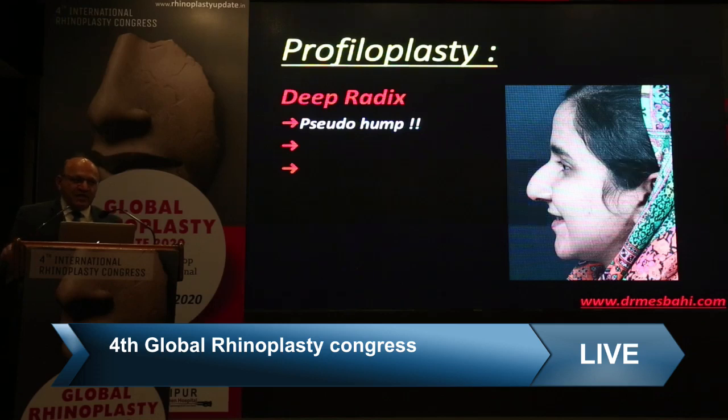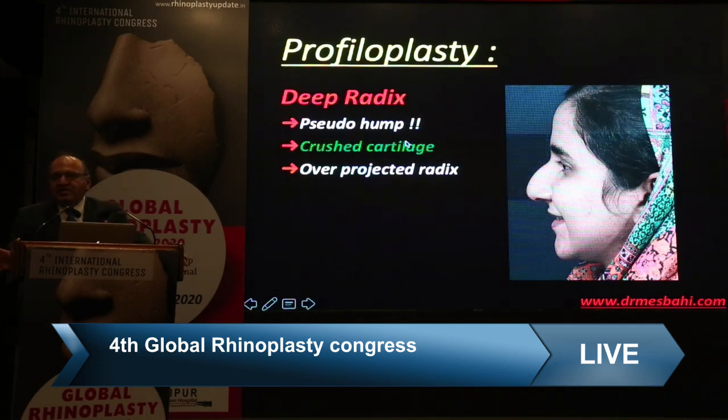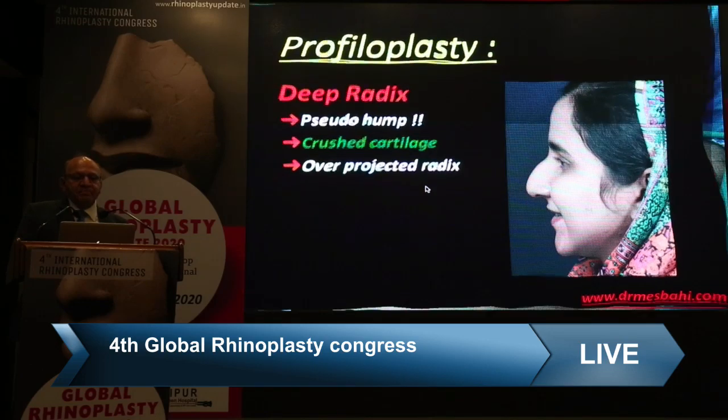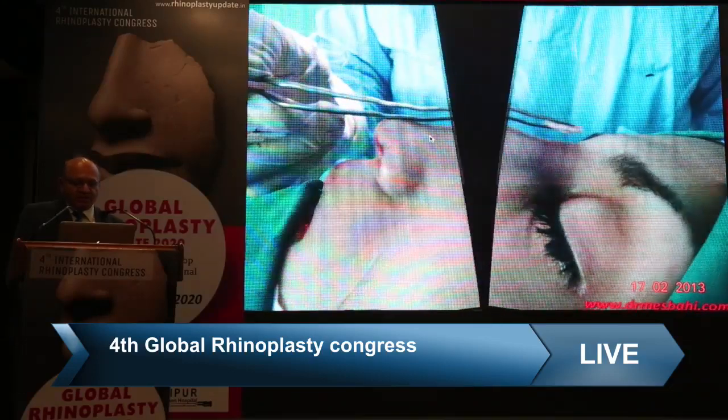And as my colleagues emphasize, please pay attention before surgery to diagnose the pseudo-hump, because it's, at least I think, very common in India. It's common in our country, but when I was in the street, I saw many of your people here have pseudo-hump deformity, that they need augmentation in the radix instead of the removing of the hump. But you know that many times they need both of them. It means they need radix augmentation and hump reduction. So please pay attention to the radix depth and height before performing any profiloplasty.